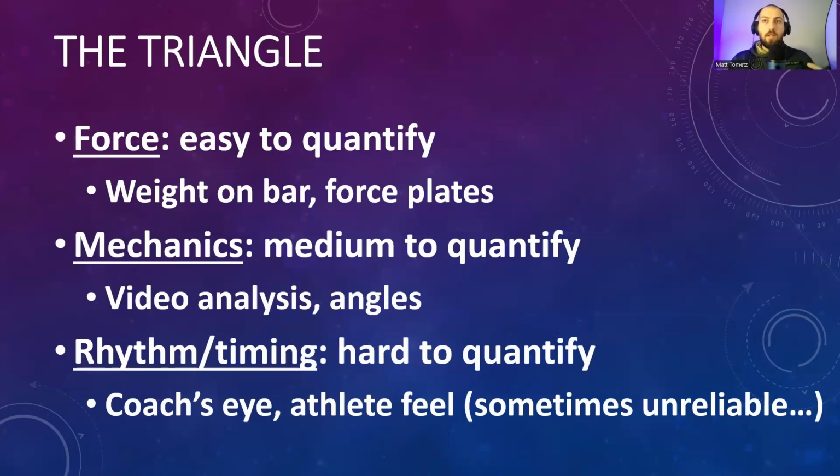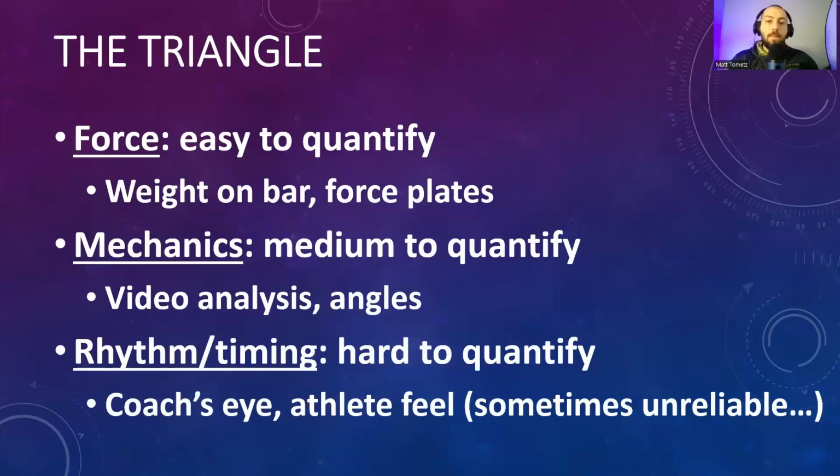So because rhythm and timing is hard to quantify, or hard to put something objective on, it's going to come from the coach's eye and more or less the athlete's feel, right? Believe it or not, athletes are sometimes unreliable, but being able to for them to say that one felt better or yeah, I felt this on that. And notice how the term that's coming up is feel, right? The coach saw, the coach felt, the coach heard, the athlete felt. These things are not concrete, right? So when it comes time to saying they got better at this, well, it's just super subjective.